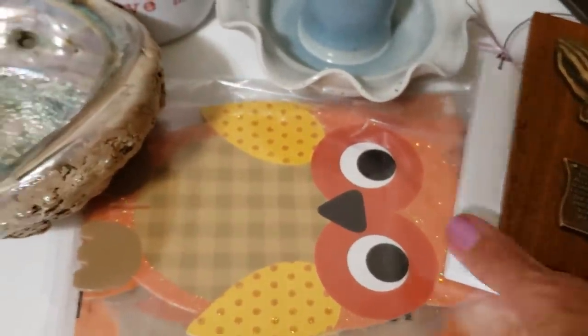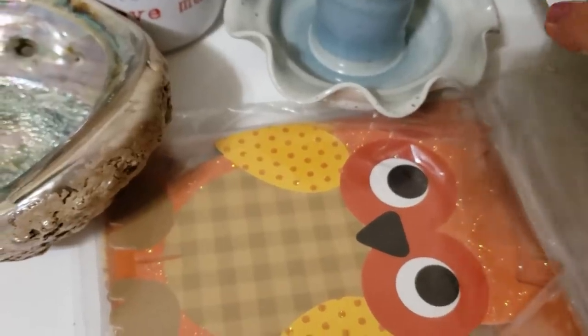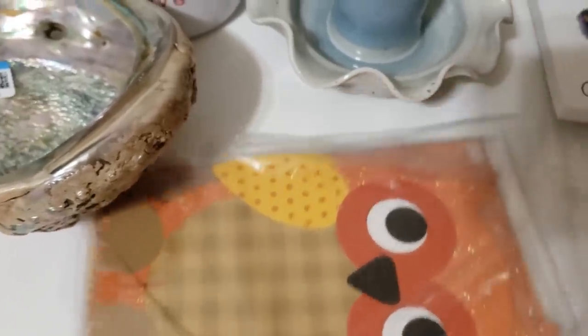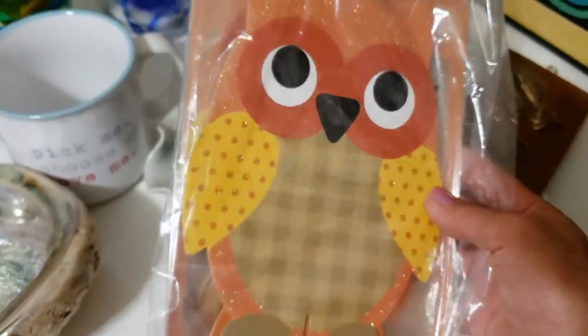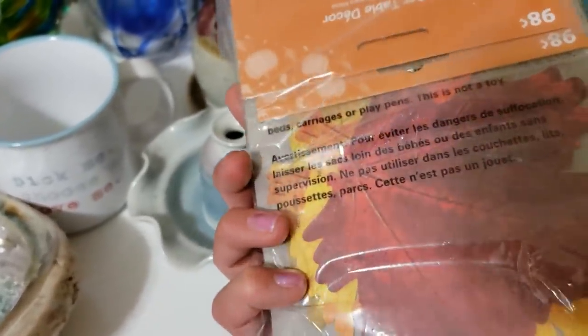Below here is a little packet of Thanksgiving decorations. I thought I would jazz up our vintage booth with some fall owls and leaves here. They were 99 cents.